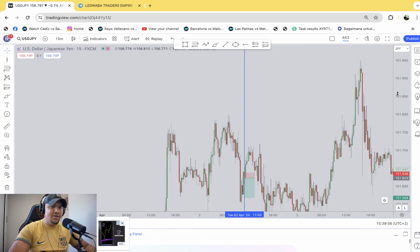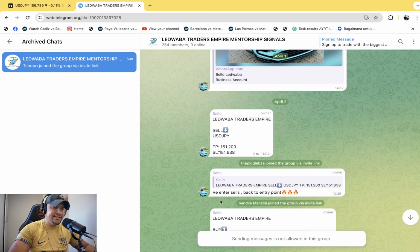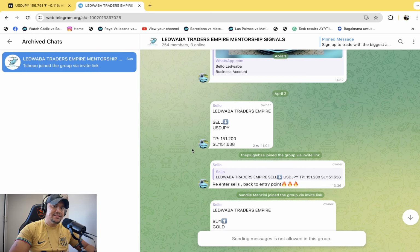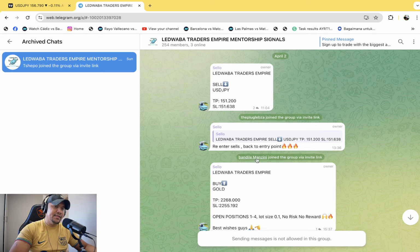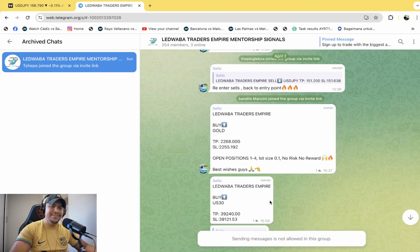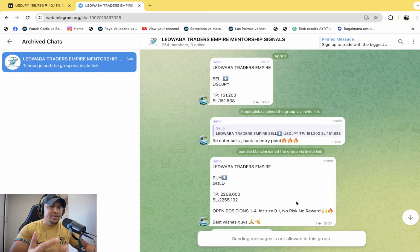So here we got another trade. This trade, I believe, was a BE trade. Again, sell, re-enter sells. When the first sell didn't go anywhere, there were more sells entered, and then there was no update, right? Then Bandile came to, I'm not sure if it's the same one, but he came to join the group. There's no updates on the signal that was sent. Once again, if you don't get updates, you know exactly what had happened, right?